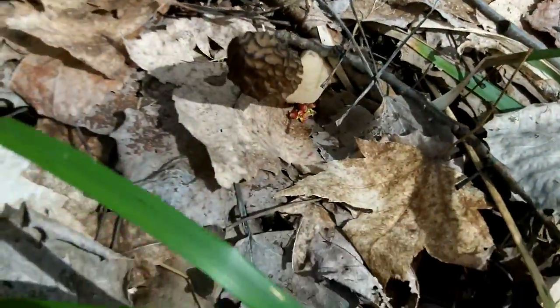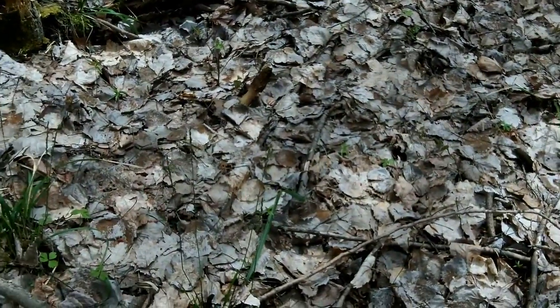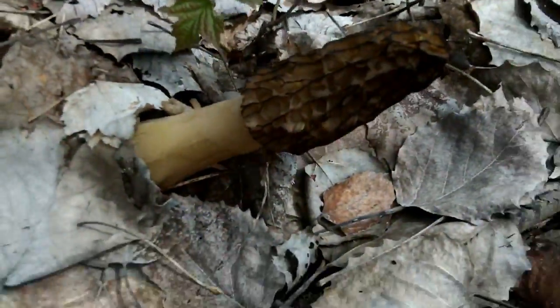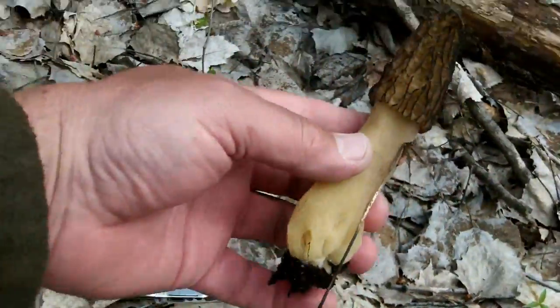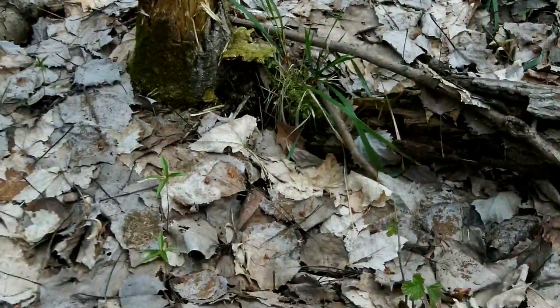There's another one somewhere right here. That's a nice one. And then this one over here is just absolutely huge. Black morels typically don't get that large. And there's my knife. Morel's huge. Really nice. And there's some more up that way too. And I'll just walk up there with the camera on so you can get a feel for it. Another real nice one here. Beauty.